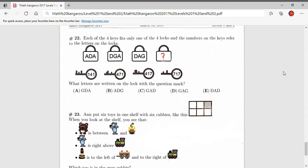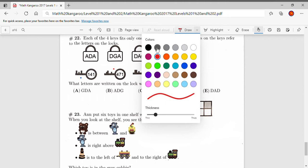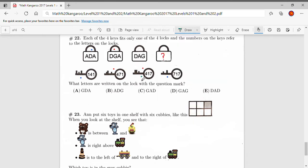So ADA is a palindrome. So ADA can either be here, 141, or 717. So DGA is not a palindrome, so it will either be this one or this one. Now DAG, I'm going to put a dot indicating the color. Now DAG can either be this one or this one since it's also not a palindrome.